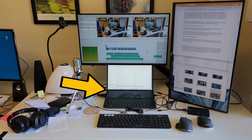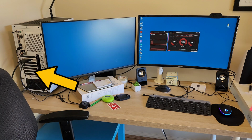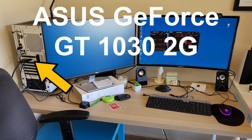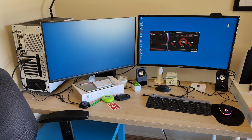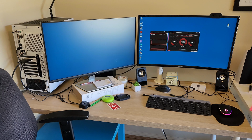I mainly use my Asus ZenBook Duo laptop to drive the two QHD monitors on my main desk. To the left is my second desk, where I have my desktop computer running two full HD monitors. This desktop computer is mainly used by my daughter playing Minecraft. It has an Asus GT1030 2GB dedicated graphics card, which is not enough to run DaVinci Resolve. I'm using HitFilm Express at the moment for all my YouTube video editing, and I'm thinking of learning and using DaVinci Resolve. But first, I'll need to open up my desktop PC CPU and upgrade my video card to at least an RTX 3060. I'll talk more about that later in this video.